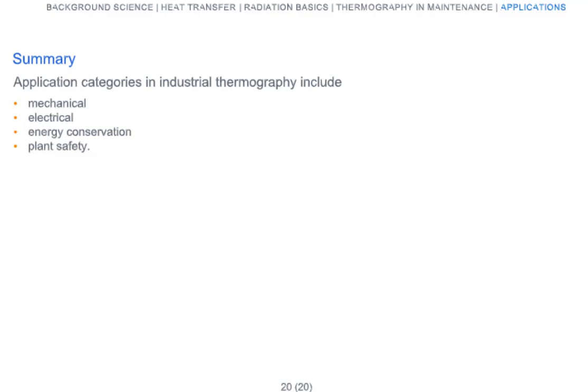Here's a quick summary of the lesson. You've now seen examples of what a thermogram can look like.